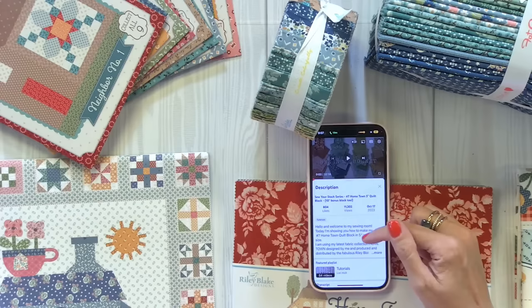I think this is the same size box that you get if you do the bench pillow or the table runner kits through Riley Blake. But I put an actual design on the box itself. So that'll be fun for storage. All those boxes are really fun.